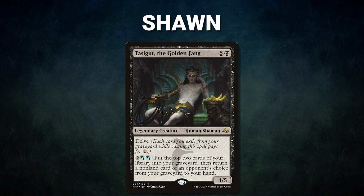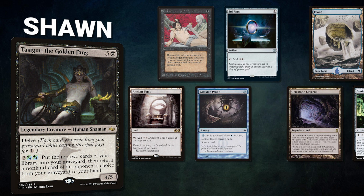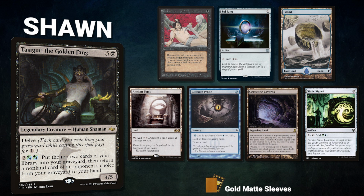After that, we have our Mox Pearl patron Sean, piloting Tasigur the Golden Fang. This is a control deck that seeks to keep players in check, then use its commander to neoform into huge game-winning threats. Sean's opening hand contains a Sacrifice, Soul Ring, Island, Ancient Tomb, Jataxian Probe, Gemstone Caverns, and a Simic Signet.